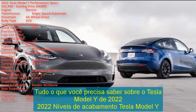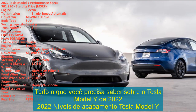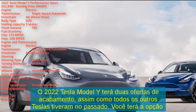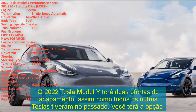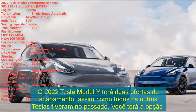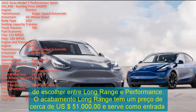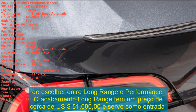2022 Tesla Model Y trim levels. The 2022 Tesla Model Y will have two trim offers just like all the other Teslas have in the past. You will have the option of choosing between the long range and performance. The long range trim carries a price tag of around $51,000.00 and serves as the entry to the lineup with most of the offerings as standard.